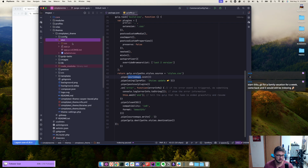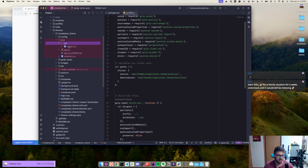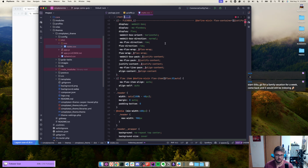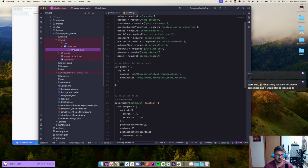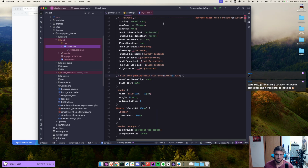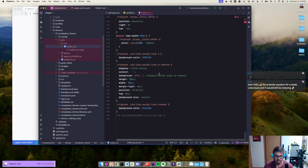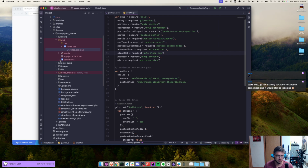Where is this? To dist, CSS. That's not even where that goes. Where is this going to? Destination dist CSS. Styles. This isn't. Didn't even remove the invalid comments like it's supposed to. Whatever. So we could. I guess we can keep that.